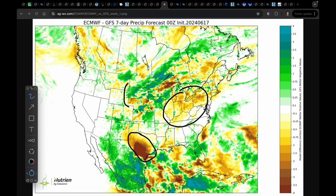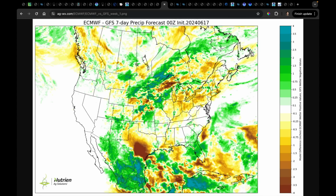And there are pockets throughout the very active pattern here in the upper Midwest where we see mostly the European is wetter. That would be these colors. But there are a few areas in here where the GFS is really dumping a lot of rain. So it's just amazing to see this, but take note of Mexico. The European is trying to break the drought in Mexico.